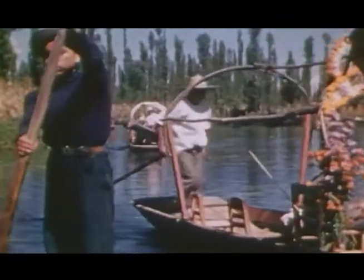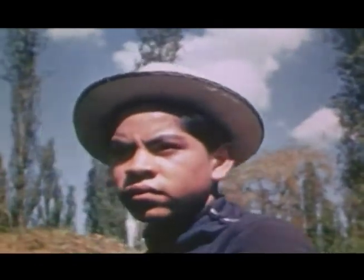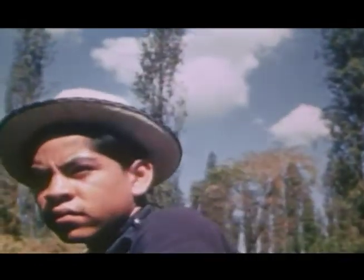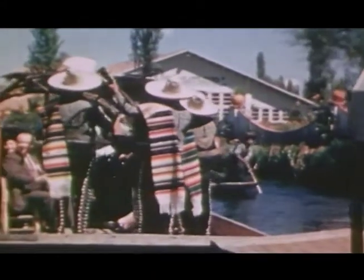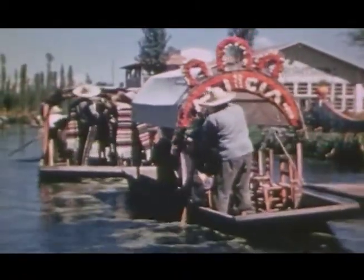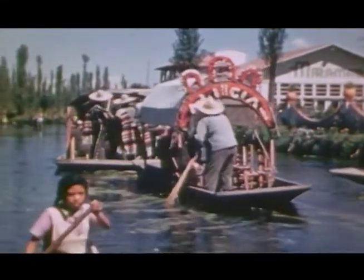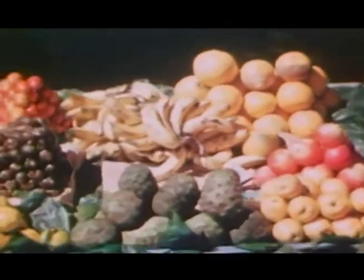Picturesque flat-bottom boats resembling Venetian gondolas are pulled by Indians. Native musicians sing and play songs of old Mexico. Indian flower sellers dart here and there in their little canoes. With its vivid, colorful life, Xochimilco is one of old Mexico's loveliest spots.